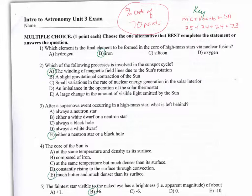Question 2, which of these is kind of what I said is involved in the sunspot cycle, but really creates the sunspot cycle. So I was after A, that twister sort of situation with magnetic field lines and the sun rotating. Every 11 years, it kind of winds itself up.